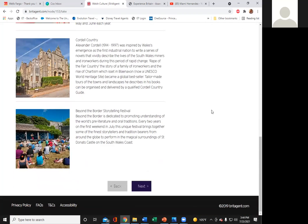Cordell Country. Alexander Cordell, 1914 to 1997, was inspired by Wales' emergence as the first industrial nation to write a series of novels that vividly describe the lives of South Wales miners and iron workers during the period of rapid change. Rape of the Fair Country, the story of an ironworking family and the rise of Chartism, set in a now UNESCO heritage site, became a global bestseller. Tailor-made tours of the towns and landscapes he described in his books can be organized and delivered by a qualified Cordell Country guide.